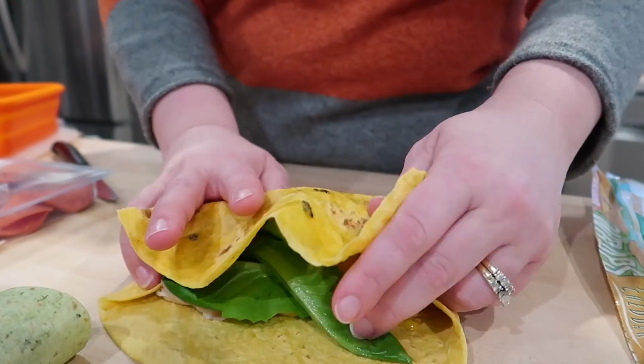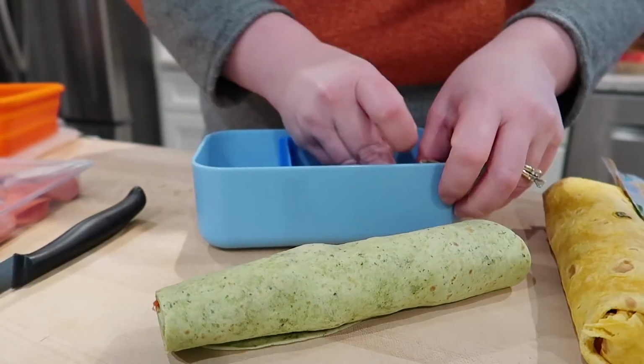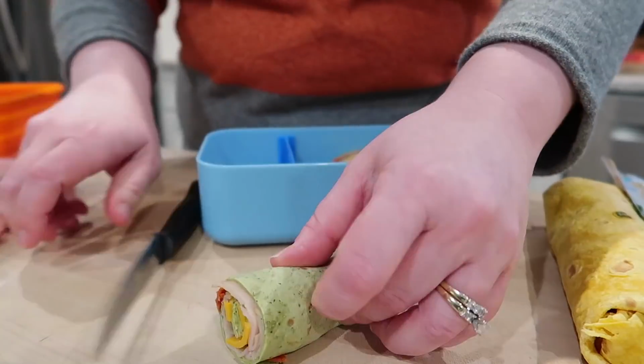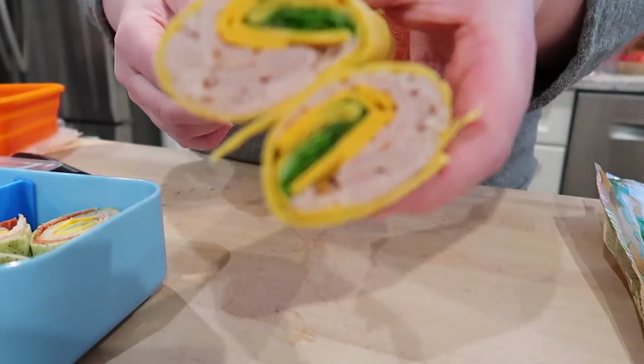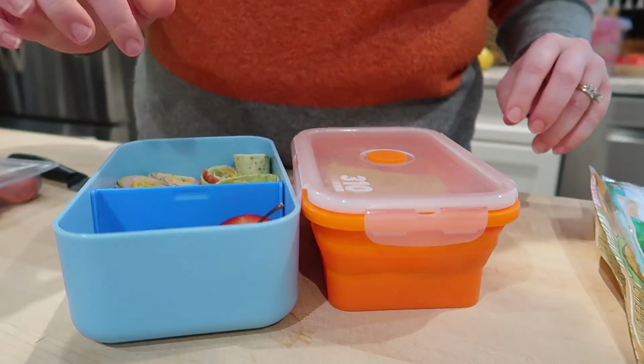I am going to pack Kira's in this little bento box that I have here. So I'm just cutting those into pinwheels and fitting them into one side of the container. So for Connor's wrap, I'm going to cut his in half and put it into a different container, and then I am putting one of the Rocket apples into Kira's little bento lunchbox along with some granola bites.